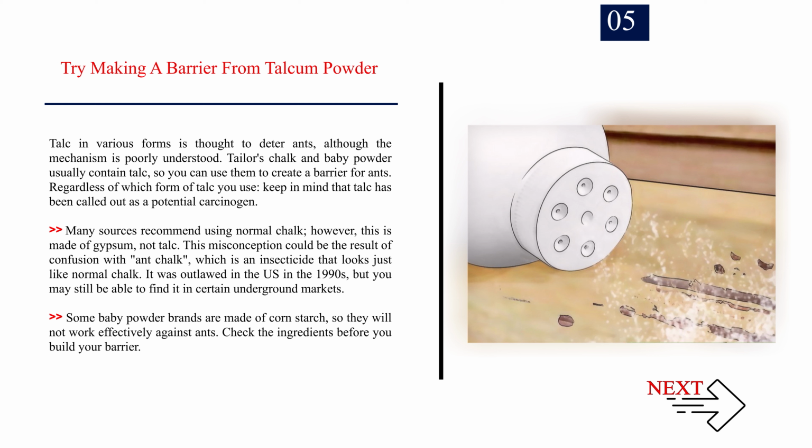This misconception could be the result of confusion with ant chalk, which is an insecticide that looks just like normal chalk. It was outlawed in the US in the 1990s, but you may still be able to find it in certain underground markets. Some baby powder brands are made of cornstarch, so they will not work effectively against ants. Check the ingredients before you build your barrier.